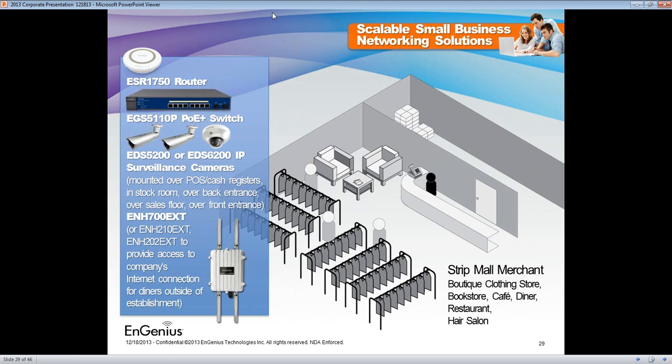Okay. Again, just another example. This is a strip merchant mall, boutique, or a cafe, a diner, what have you. Bundling one of our routers with one of our switches with some of our cameras. And in this case, you probably want to put one of our 210 or 202 EXTs because you want to go outdoors. So picture a Starbucks. If the Starbucks has a really big parking lot, and the Wi-Fi inside is not reaching that far, you might want to use one of our 210 EXTs, plop it on the front of the Starbucks. You'll be able to go well into the parking lot, probably covering most of the parking lot. And then the customers are able to get their Wi-Fi and spend more money, which is what it's all about. So next one.